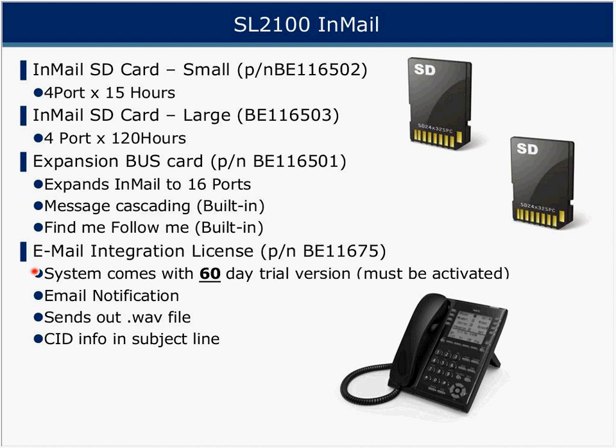All right. The 60-day free trial license is still available in the system, but we're to the point now that if somebody calls me up to quote out a system, I'm going to automatically include the email integration license, because this is a feature that we should be selling with just about every system that goes out, because that's what the hosted people are doing. All right. So that's our features on the voicemail.